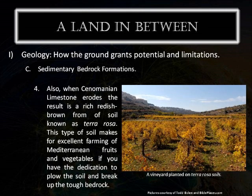And important to us farmers out there, Cenomanian limestone, when it erodes, often results in a rich reddish brown type of soil known as terra rosa or red earth.